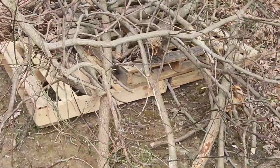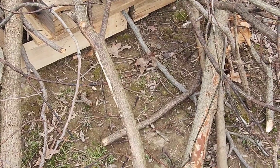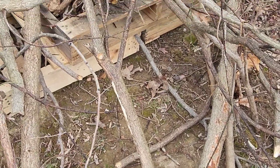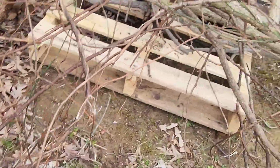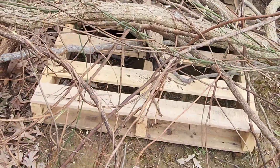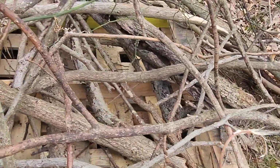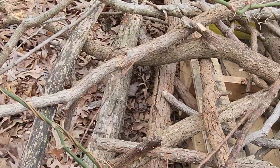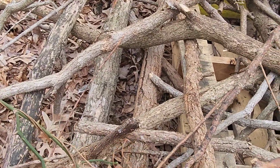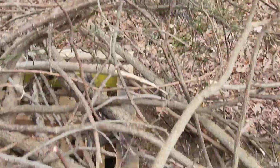All right, so now you get the idea. I'll probably put a couple more sticks over this side to kind of guard that exit. They can get in. Stuff's gonna have a hard time chasing them under there. Got the whole top covered up pretty good, so nothing's gonna get in there after them. And then they've got an exit out this side that's pretty well protected. They got an exit out the back there.